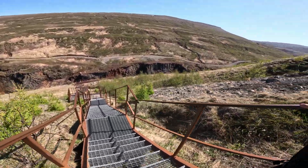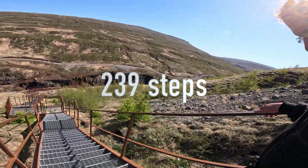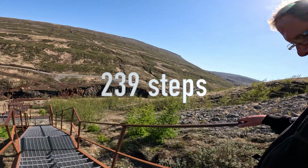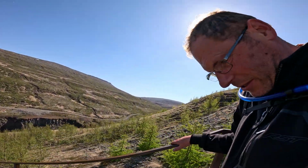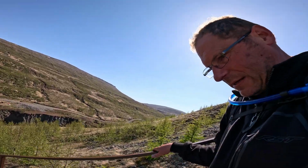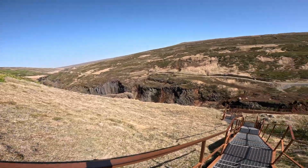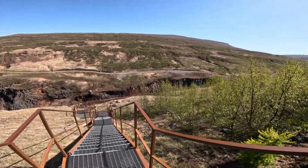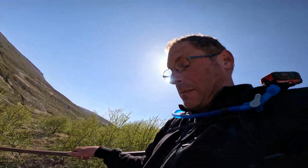Obviously, I don't know how many steps this is. It's quite a flipping few, and I'm going to have to get back up them again. But I'm not doing that track and putting all that effort into doing that track and then not coming to see properly what is at the end of it. So yeah, look. Easy going down, it's going to be a pain getting it back up again.